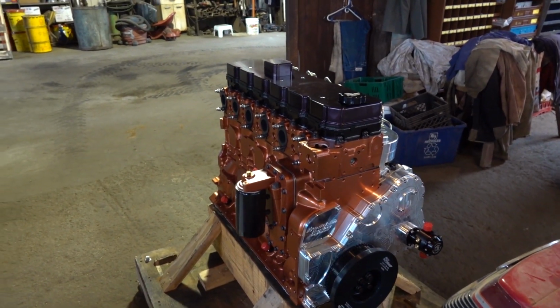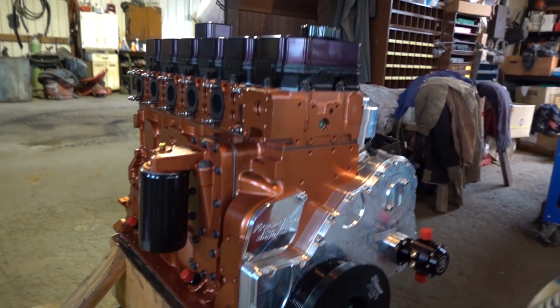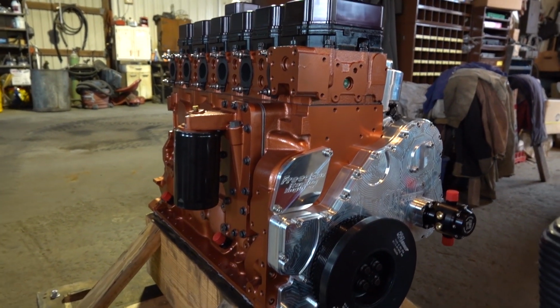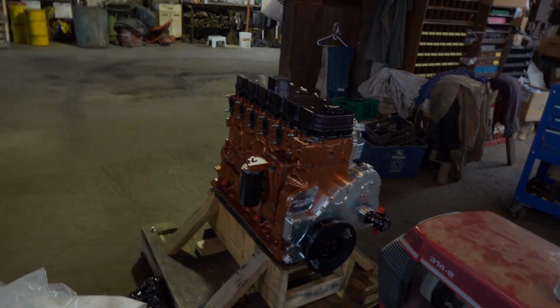I just don't know what to say. I mean, I'm just so happy to have this here. Ready to go home and get in the truck, but the truck is unfortunately not ready. But yeah, definitely stoked to have this thing back in my possession.